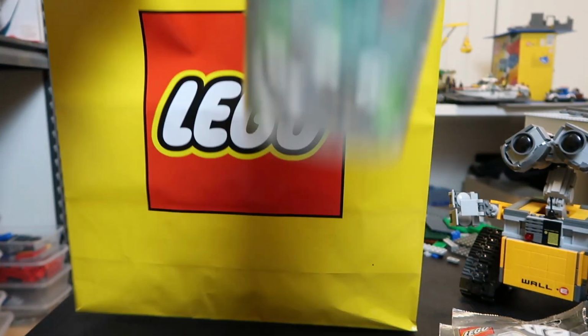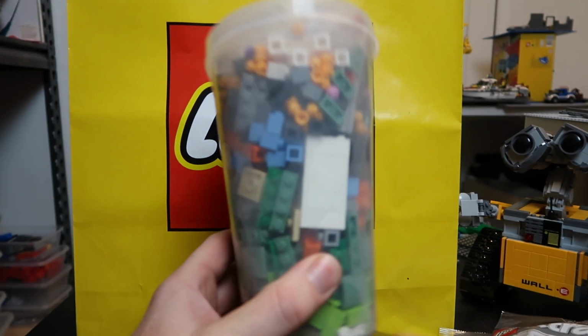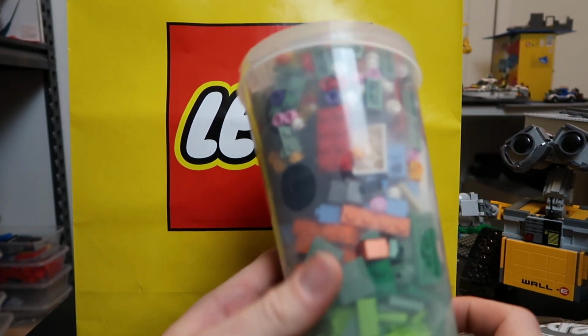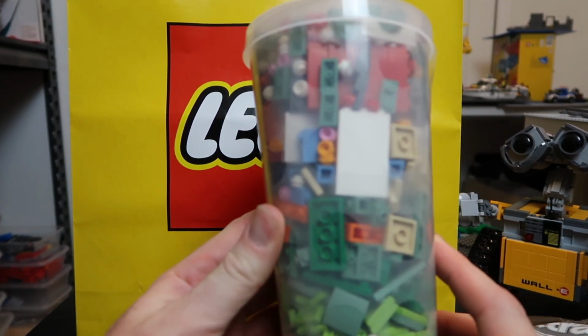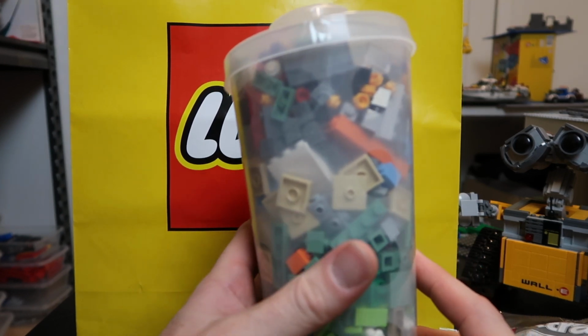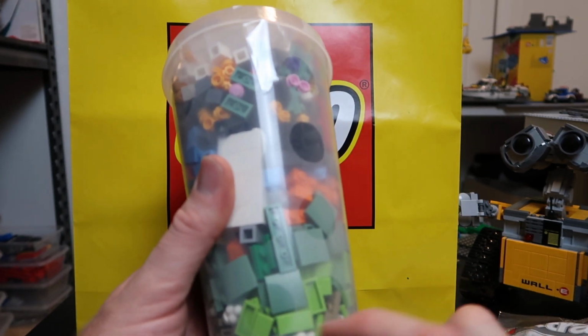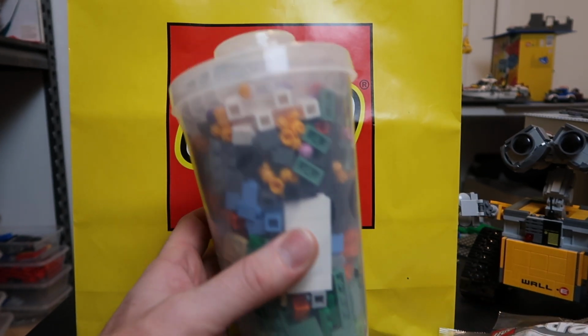Next up we have the obligatory pick-a-brick. Now they had an interesting selection of parts. I'll open this up in a second and show you what's in there. But there wasn't many big things. There was no tiles. I was very upset about not having tiles. I really wanted tiles, other than those ones. That's as close as I got to tiles, was those green ones there.